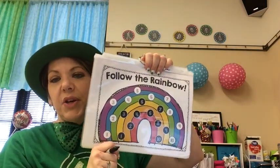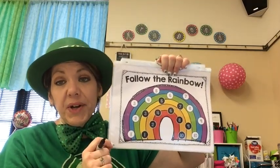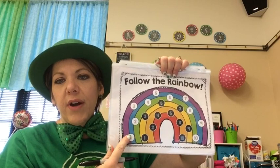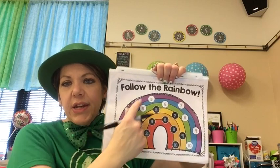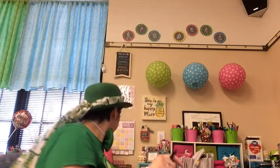I also have this game, and I think what I'm going to have them do is shake the dice cups, and whoever gets the biggest number wins that round, and they'll cover up their pieces as they go across the rainbow. And whoever gets to 10 first wins. And I have something special to put on those.